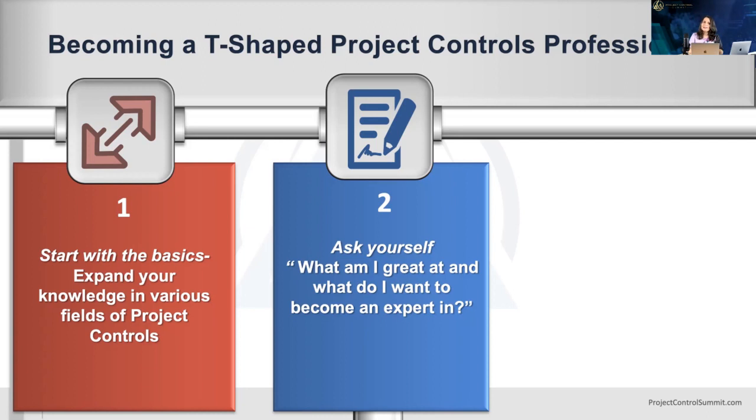So that's really how my humble beginning was. We established Project Control Academy almost 10 years ago. And now, fast forward, we are the leading global provider of online training programs in project controls. And as you see in the summit, it has happened to become the largest virtual conference and expo.